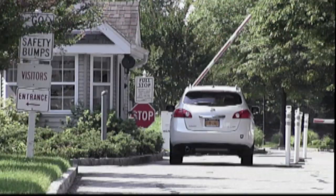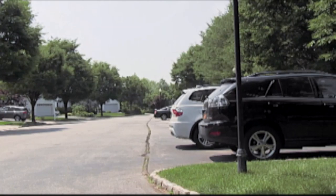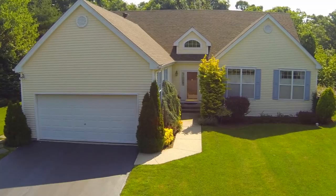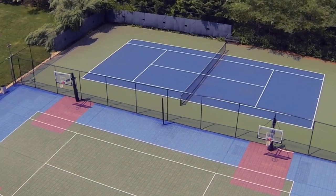Welcome to the Villages at Huntington, a private gated community in the Half Hollow Hills School District in Melville, New York. This lovely three-bedroom ranch sits at the end of a quiet cul-de-sac. You'll have access to the amenities, including a basketball court, tennis court, and swimming pool.